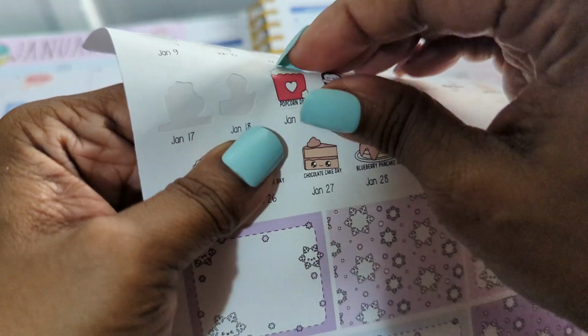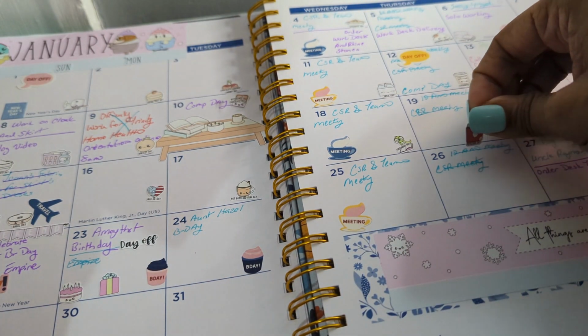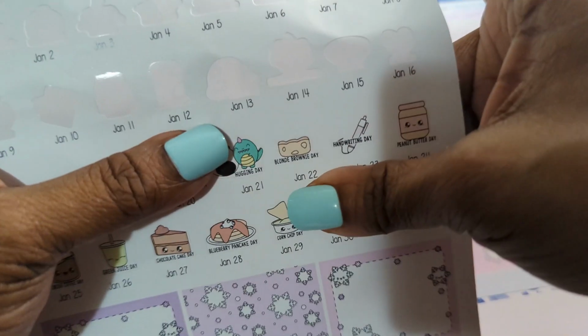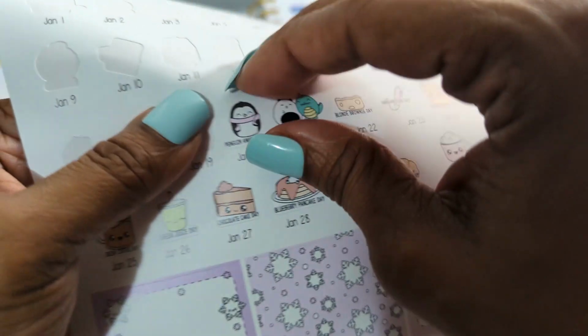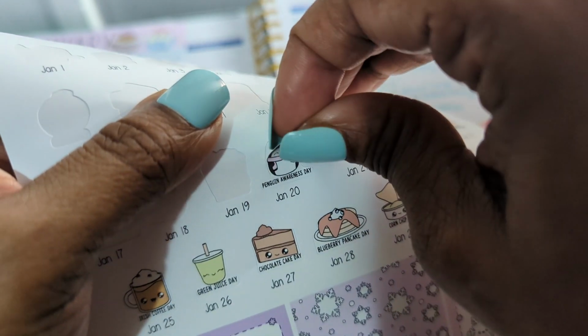The 19th is Popcorn Day. I am not a popcorn fan, guys. I like it, but I'm not excited about Popcorn Day. Penguin Awareness Day. I didn't even know that was a day. We are learning some days here.